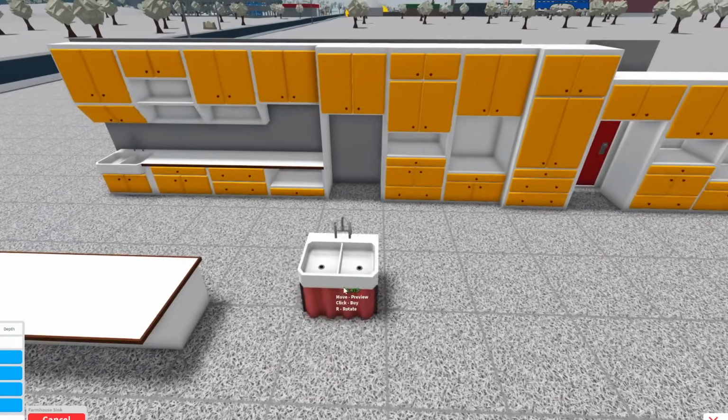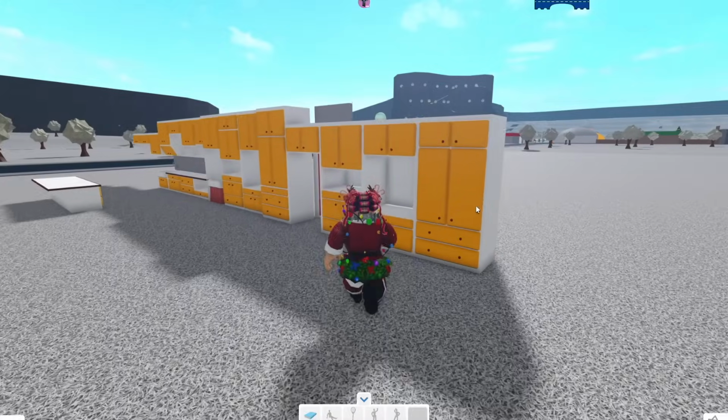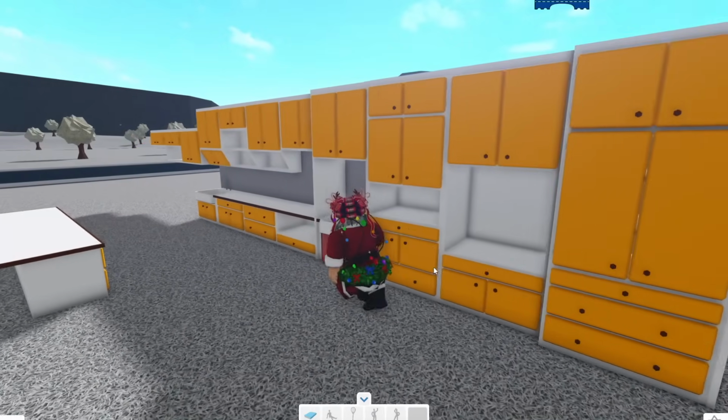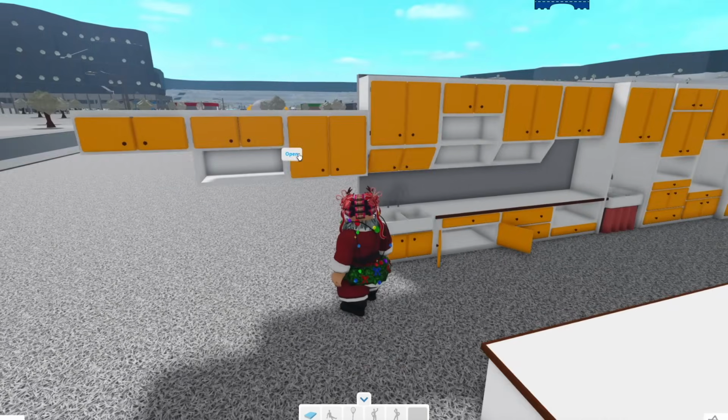We also have a farmhouse sink and the lower version of the retro cabinets. And as usual, you can open all of the ones that have the normal drawers. So same thing with the counter over here. You can't open the drawer, sadly, but that's to be expected.